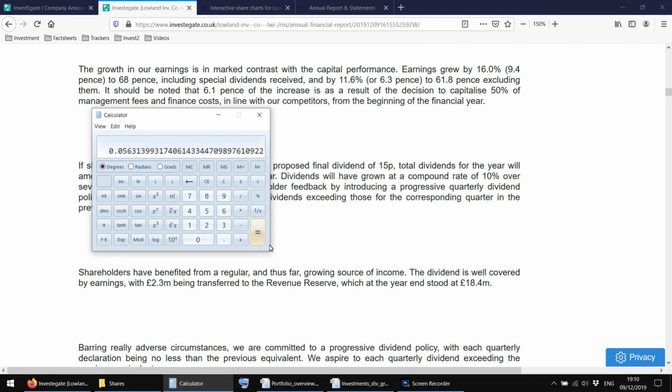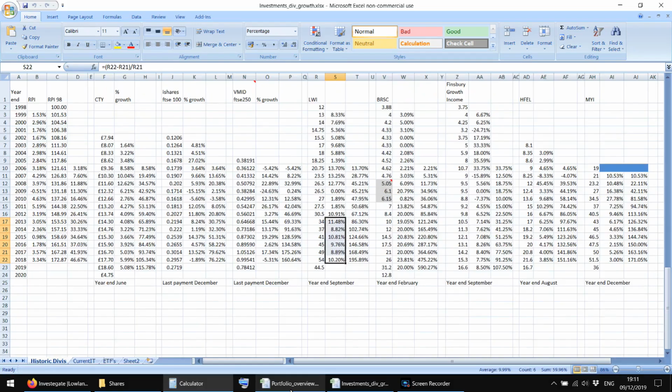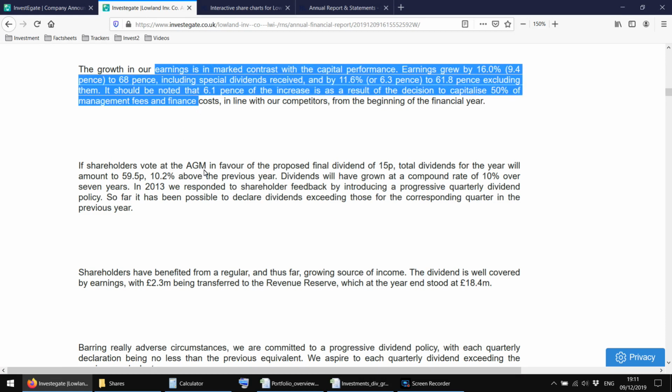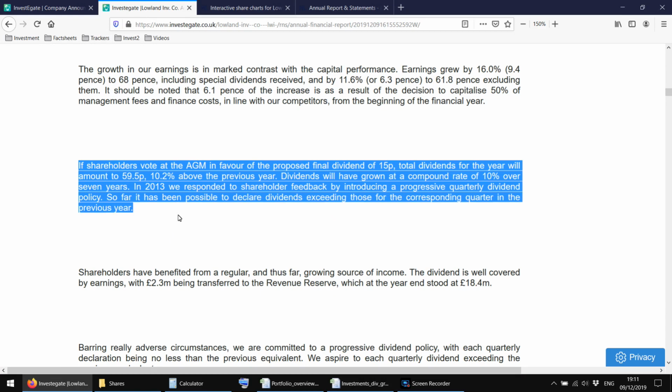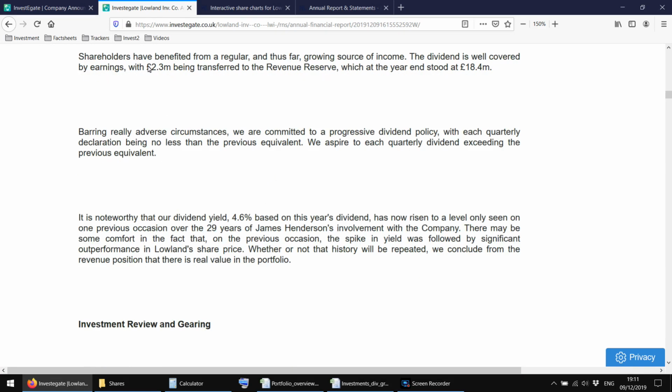So, actually, the underlying dividends have risen by 5.6% by my calculations. Okay, so that isn't too great. So I don't expect this to carry on, and that solidifies that thought actually. Maybe we'll go back down to increasing by about 5% or something. Let's see. So it's been well covered by earnings. 2.3 million has gone to the revenue reserve for the bad years. This is what I saw.